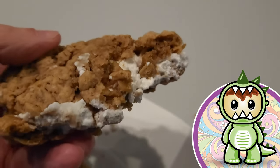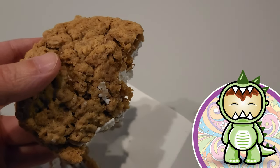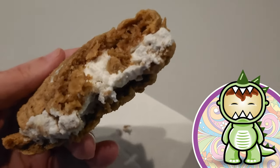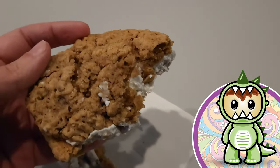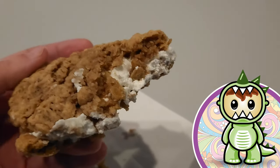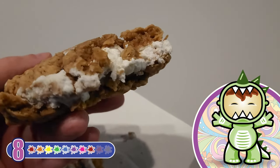This is good. The cookie is very soft. The cream is also very soft. The cream is kind of sugary and sweet, but it's still really good. So this kind of melts in your mouth when you eat it. All in all, I'm probably going to give this 8 out of 10 paint splotches. It's definitely something I would try again.